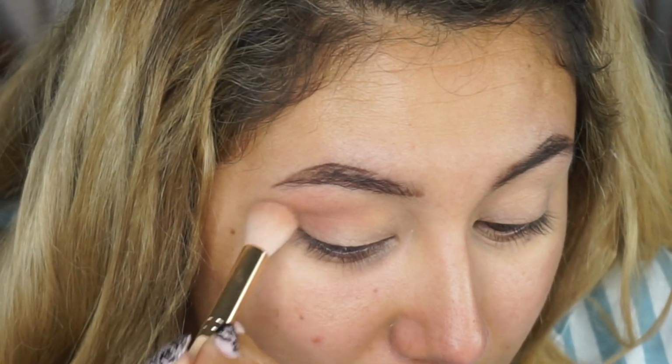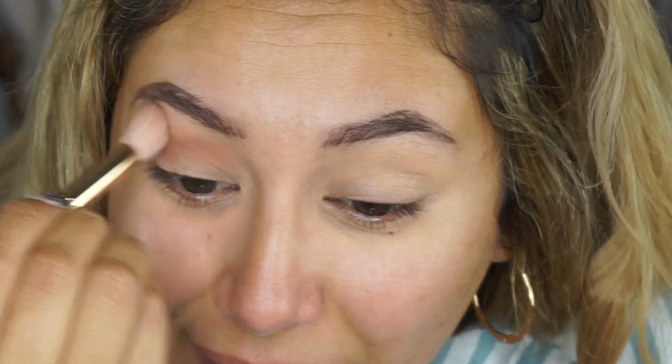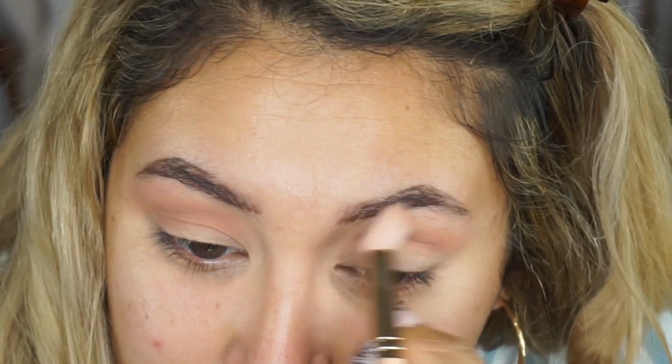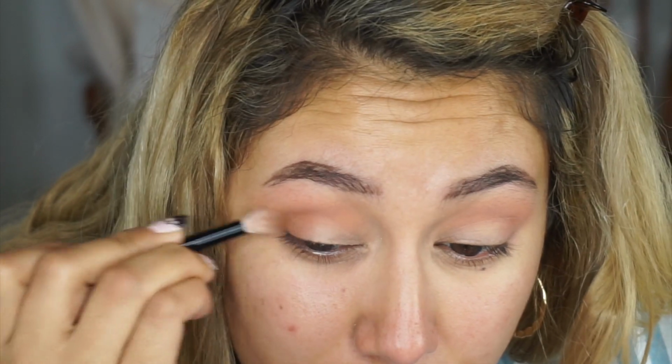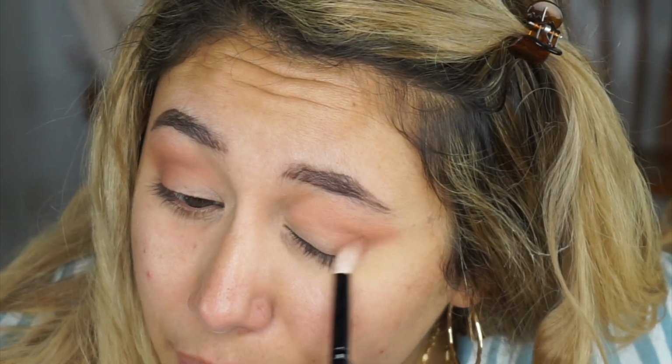Right away, it's pigmented. Very pigmented. And it blends out like a dream. This is the first time I'm trying the Charlotte Tilbury eyeshadows. Wow, it's really pretty. Build that here. So I'm gonna do a cut crease using a concealer, and I think I'm gonna put that shimmer all over.